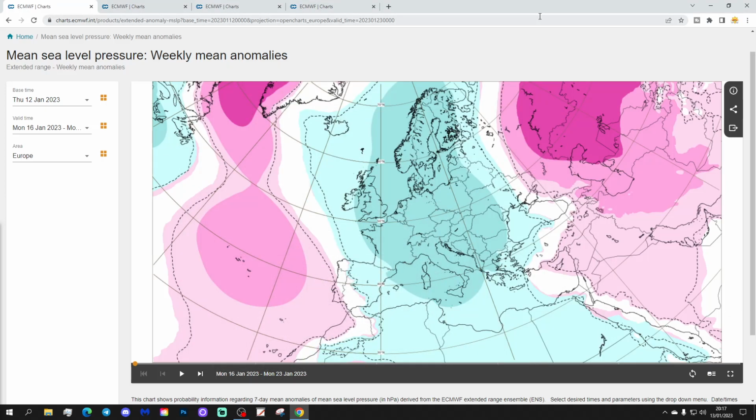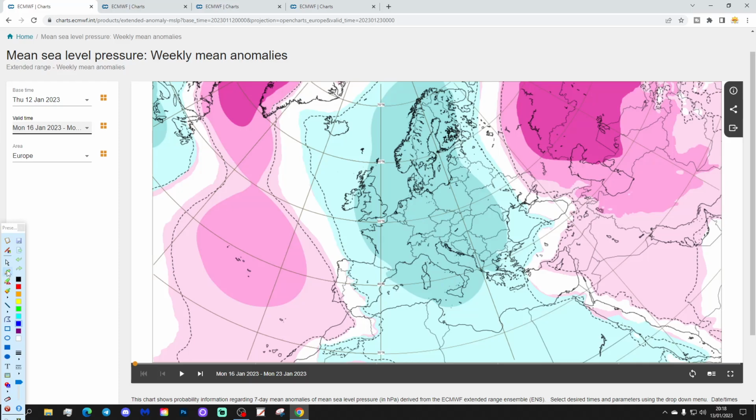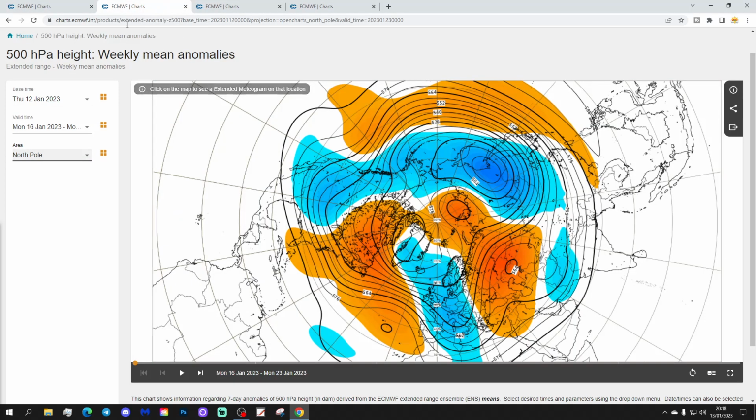Right, okay, so we can start off with week one, mean sea level pressure anomaly, taking us from the 16th to the 23rd of January. Next week we'll have a mid-Atlantic ridge going up towards Greenland with low pressure across northern and western parts of Europe. That's going to bring the wind into a cold northerly down the western side of Europe.